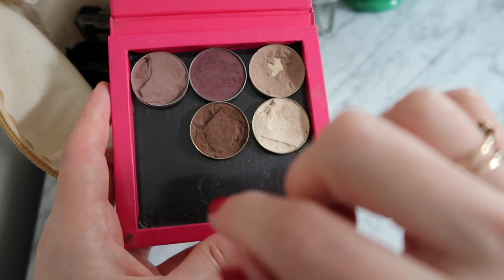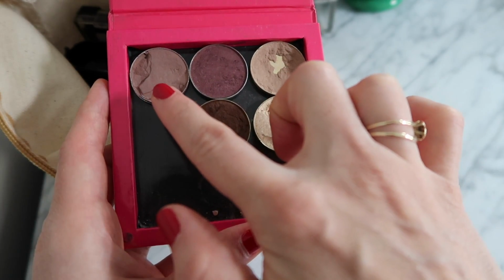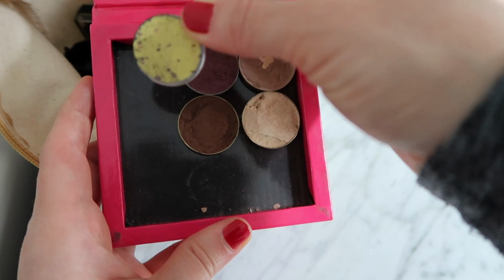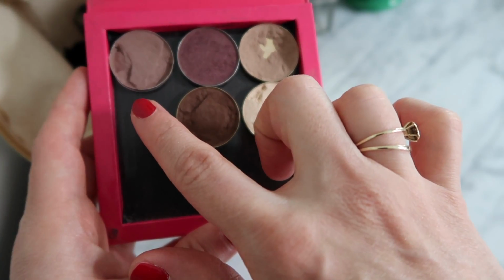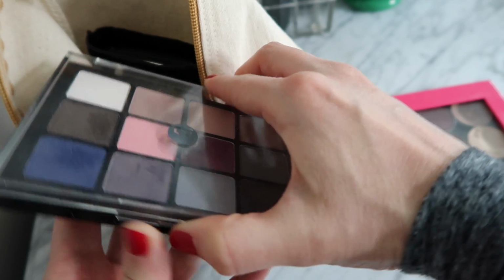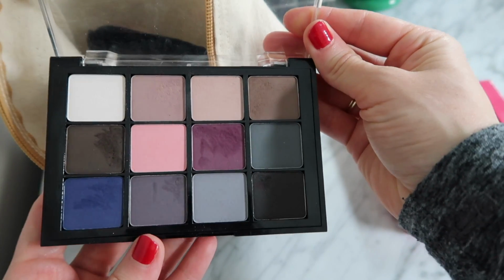This is a Red Apple lipstick eyeshadow in the shade Vamp, and this is a MAC eyeshadow. I believe that is Malt. Yeah, I don't even know. I depotted it from somewhere. Or Hoax, maybe? H-A-U-X. I have the Viseart Cool Mattes. If you've been watching me for a while, this was a Sephora VIB purchase now almost 2 years ago.